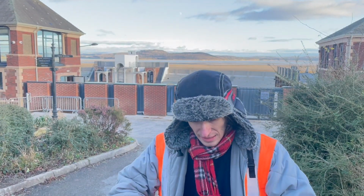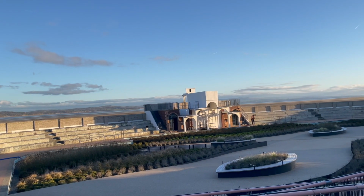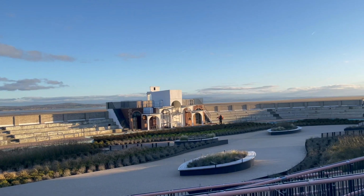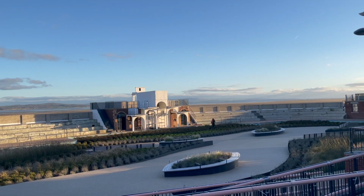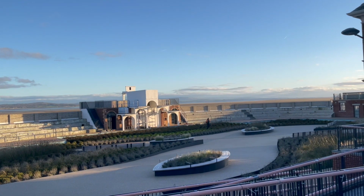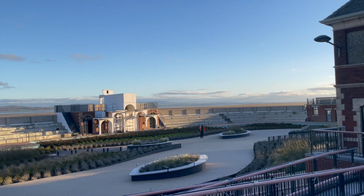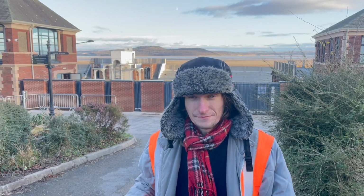It's just got loads of decking in the old bed of the pool, what I think you can walk out onto, and it's got flower beds and stuff, and it's going to be a cafe from what I can see and hear, so to speak. So I thought I'd come and show you, and so you can see.